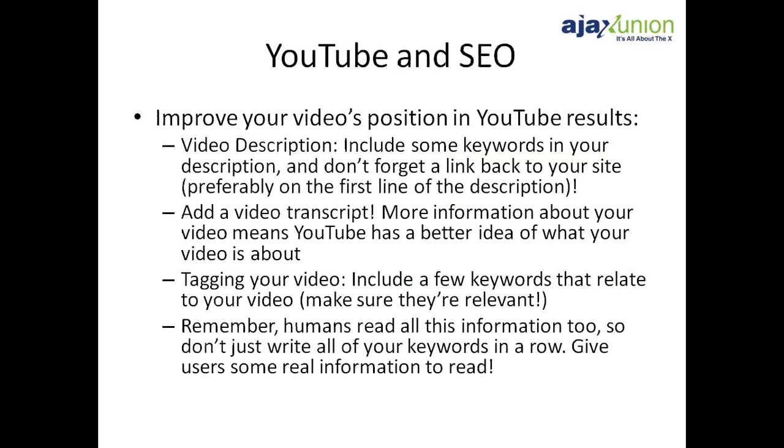YouTube itself, like I said, is the second largest search engine. So these tips are both for getting your video to appear higher in Google itself and within YouTube's own search results when somebody's searching on YouTube. And these are things that in general you should be including anywhere you put a video on the internet. And this is both for SEO and user experience. You want people to know what you're offering them by showing them this video.